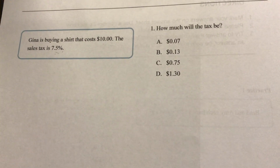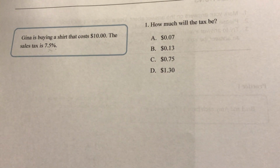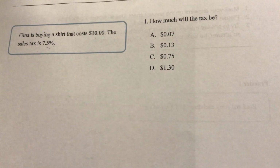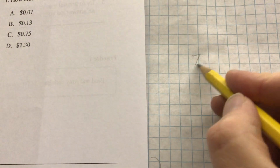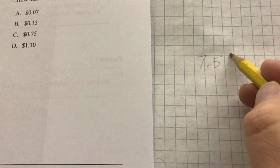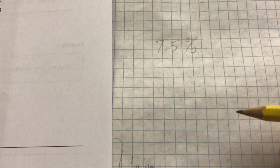Okay, welcome back. So Gina's buying a shirt that costs $10. The sales tax is 7.5%. Now, for these problems, I'm probably going to want to use a calculator. And I know that 7.5% can also be written as a decimal. So I can put it into my calculator.